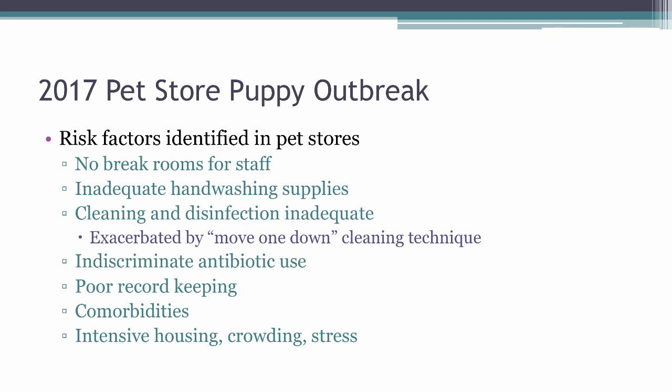You take this animal, you have an empty cage, you clean this cage, and then you take the next animal and move it into the cage you just cleaned, and then clean that cage, and then move an animal into that cage. So instead of the animal coming out, cleaning, and going right back in the same cage, they're shifting cages. If you don't have good protocols in place, you're increasing your opportunities for disease transmission that way. Indiscriminate antibiotic use, terrible record keeping, lots of comorbidities, housing, stress.